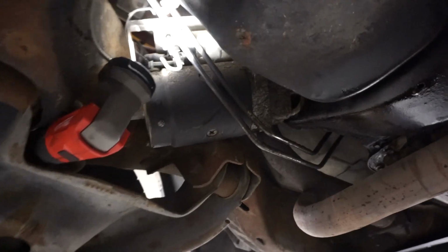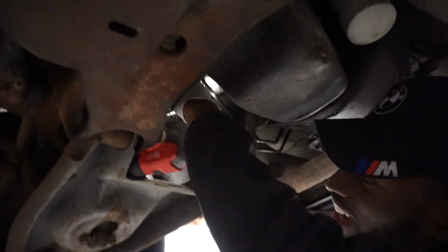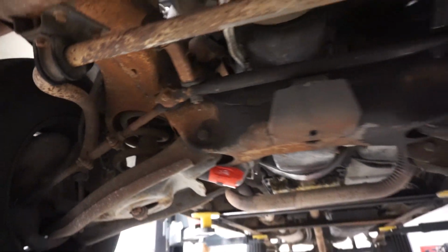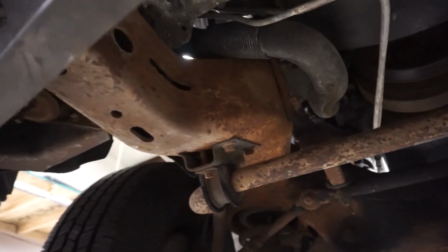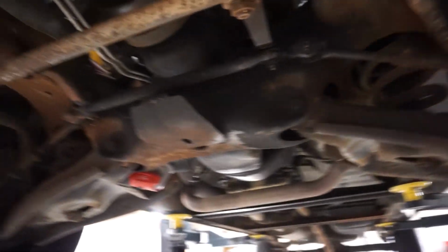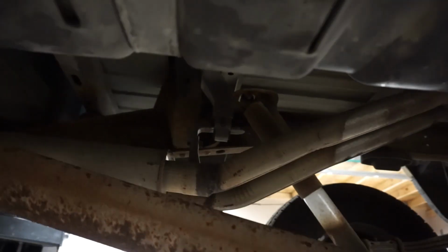Crazy. This is such a big starter. It's like double the size of an import starter. Oh, I don't want any judgment in the comment section about how rusty old Betsy is. She's a good old girl. Sure is. Anybody else think it's kind of fun when you get to actually see all underneath your car? Wow, look at the exhaust. That's crazy. That's not the best thing I've ever seen in my life.